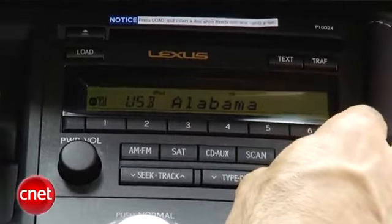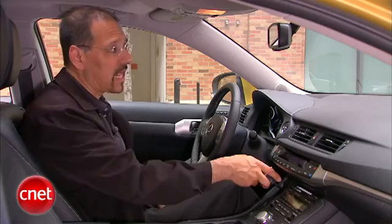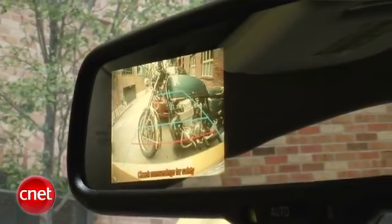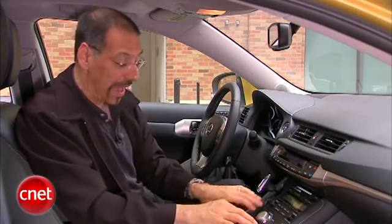Now, speaking of screens, we have a rear view camera, but no LCD. Let's move the shifter over here, and you see it pops up on the left side of the mirror. Not totally uncommon. This one's really bright and very sharp, I think, compared to others I've seen. Speaking of presto changeo, a little bit of that happens on the dash, not just with the rear view cam. Back to our drive mode knob.